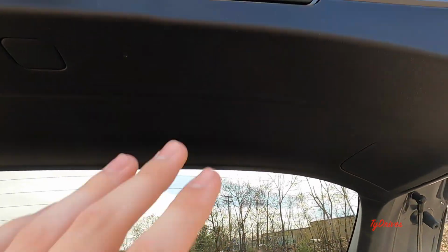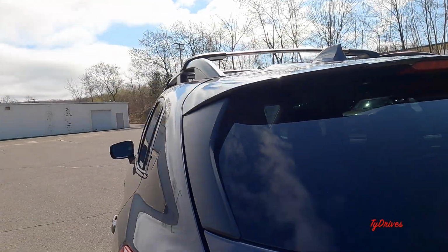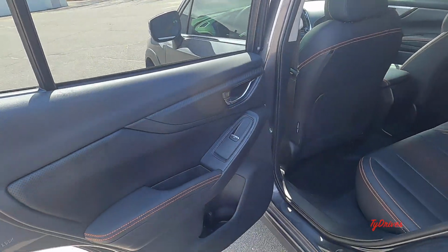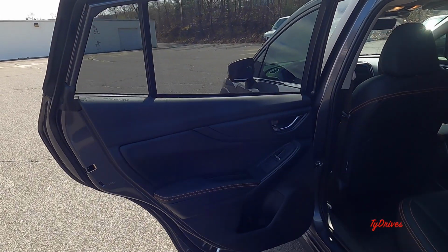So grab handle right up top. Just pull the trunk right on down. Making our way into the back seats. Pretty nice back here, and actually pretty roomy as well.